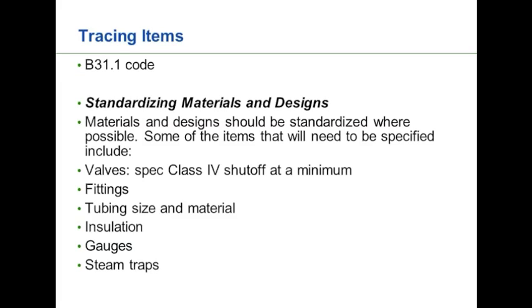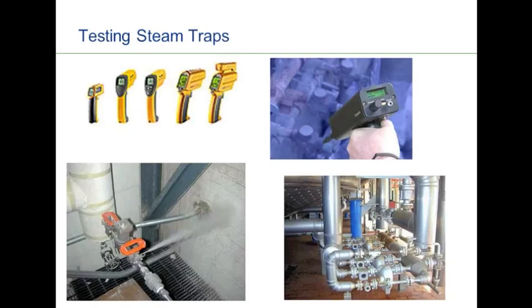And then the last thing we want to do is make sure that we are specifying the correct steam traps. And we'll talk a little about steam trap selection towards the end of this presentation. Okay. When we get into testing steam traps, one of the questions we get quite often is, what is the best way to test traps?